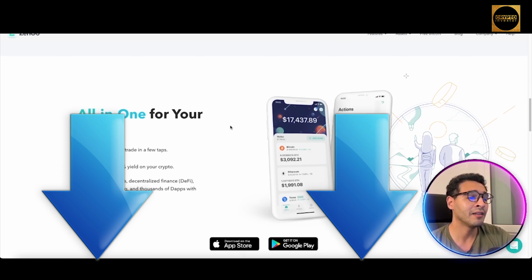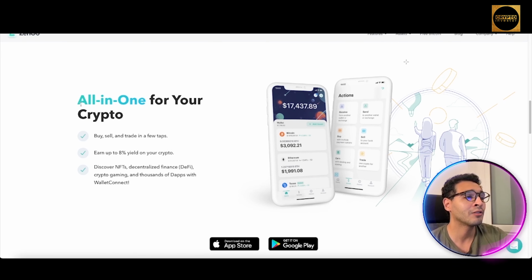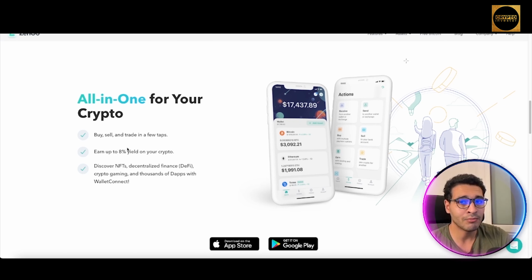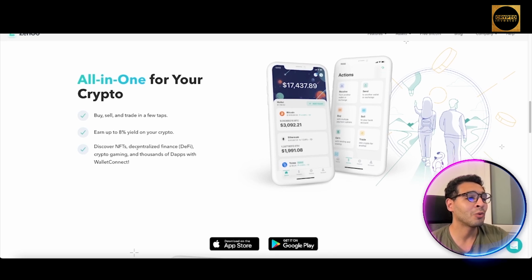As you go down here on the website, you will find that they are talking about all-in-one for your crypto, meaning that you can buy, sell, trade, swap, and do whatever you want as you would with a normal, standard wallet. And you can also earn up to 8% yield on your crypto, meaning that you can stake your crypto on this wallet and get returns on your investments of up to 8% per year. Most banks don't even get that, and things are quite exciting. Also in the NFT space, you can discover NFTs and also DeFi, or decentralized finance, crypto gaming, and hundreds and hundreds of dApps with WalletConnect.